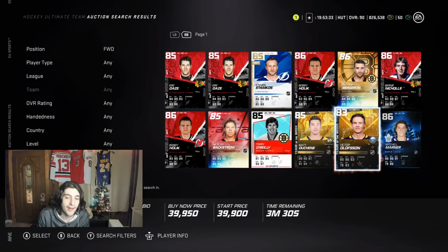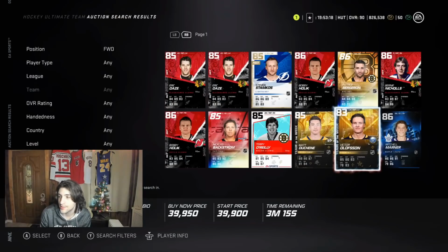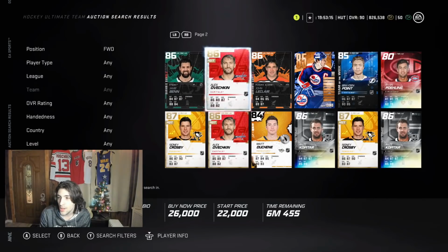Olafson's very, very good because he's got Distributor, and a lot of cards don't have Distributor, and his guy gets 89 speed, and his shot's not even that bad. I might even get him for my PlayStation team. That's how good he actually is. Very, very good card. It's cheap and has a Distributor synergy, which is really nice. What else we got here?